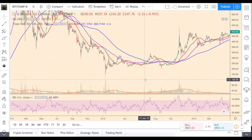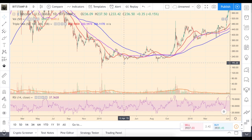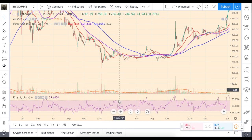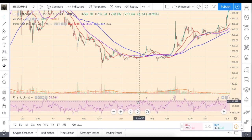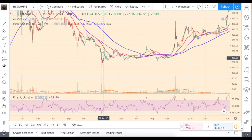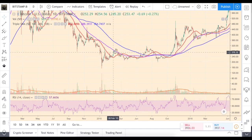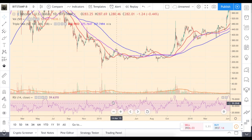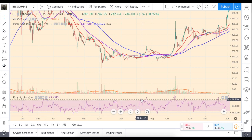If you look at the price here after the bottom in 2015, we were pretty much following the same trend as we had here. After the drop we had a correction, something like this, and then even more falling to the lower after this strong correction to the upside. The RSI wasn't that high here, but this area is similar to what we have now, so maybe somewhere around here.